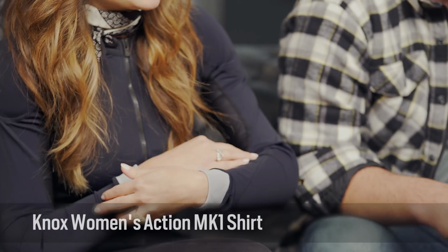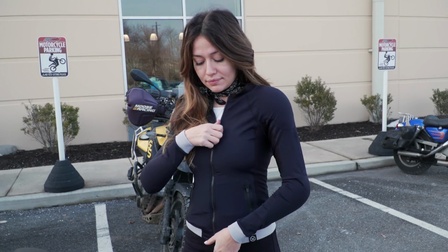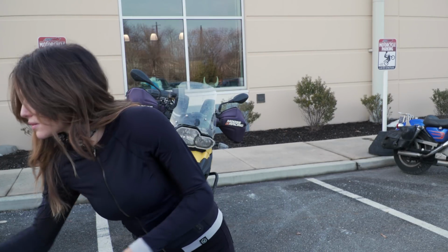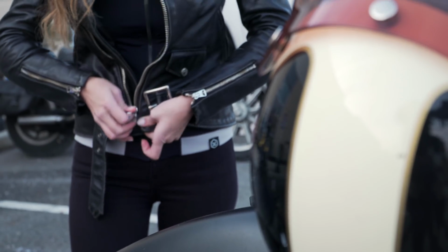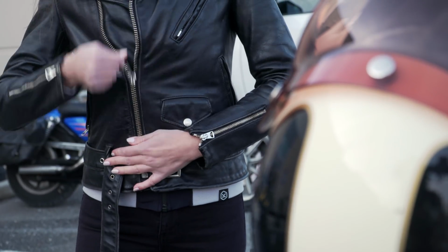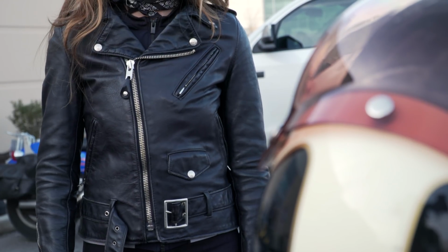So while the Gerbing liner changed your dad's riding experience, I have to say the same for the Knox MK1 Action shirt. I've been riding in the original iteration of this shirt for 2 years now, and it's really changed what I feel comfortable riding in, and it's given me more options. I got tired of bulky armor and jackets that didn't fit me well or my riding style. Now I can wear my favorite leather jacket or a denim riding jacket in the summer. The shirt really provides both a better armor selection as well as the convenience of really wearing whatever I want.